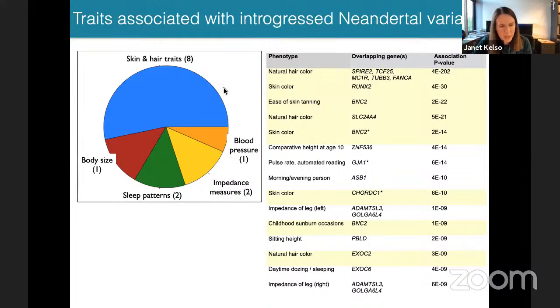These included sleep patterns, the blood pressure, these impedance measures, which are a measure of the muscle fat proportion, and body size, particularly sitting height. But fascinatingly, more than half of the associations involved the skin and hair system, so skin and hair biology, which was surprising to us, and particularly pigmentation traits.